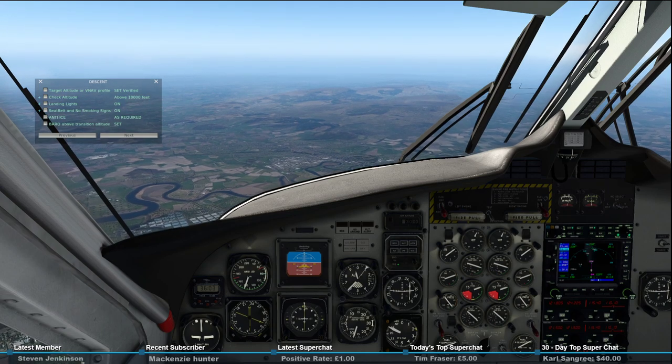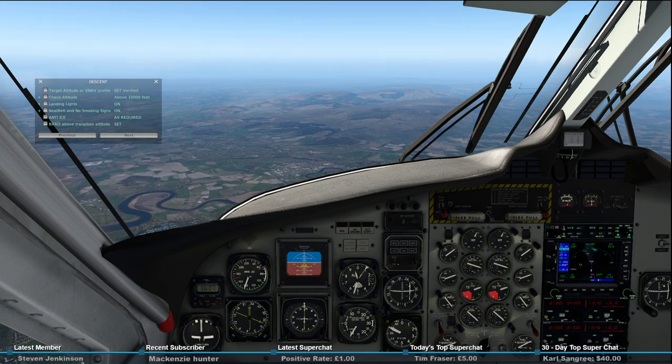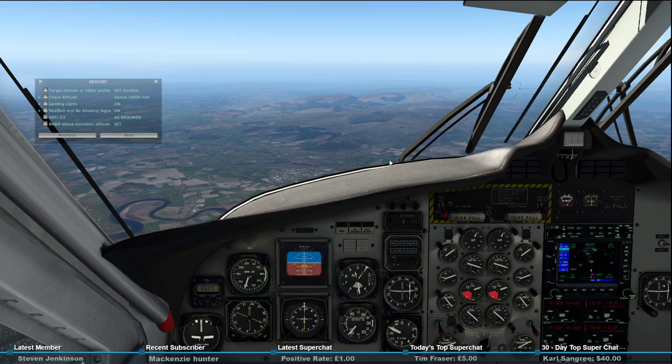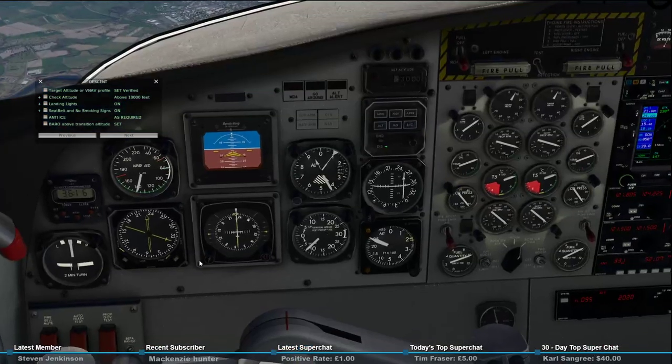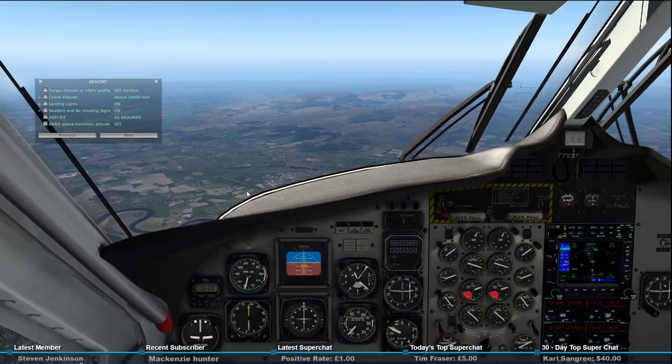Yeah, no idea why the NDB's not quite tuned. I should think it's because we're a little bit far out still. Yeah, to be fair, 25 miles, I think, is usually the sort of range at which an NDB becomes accurate. Just again flying directly to the VOR. Put that back to VOR.